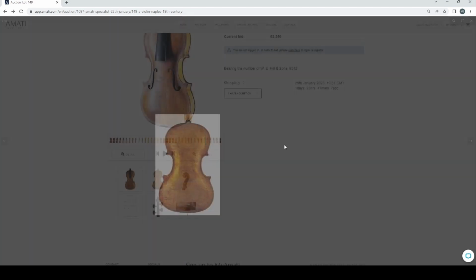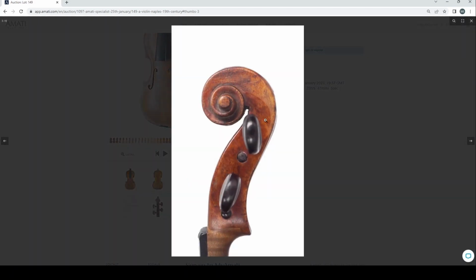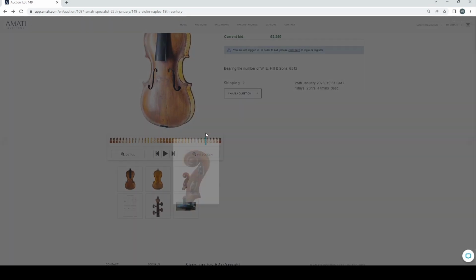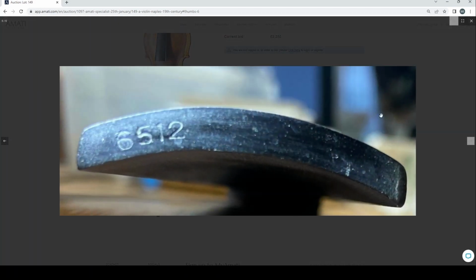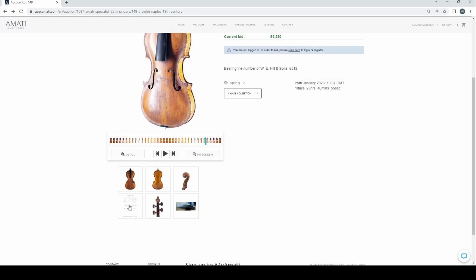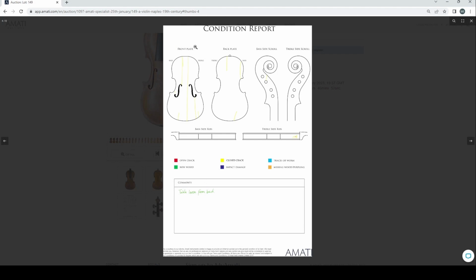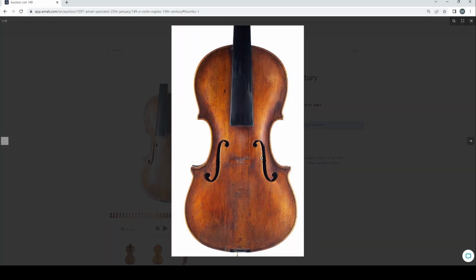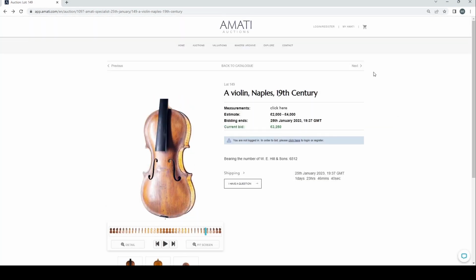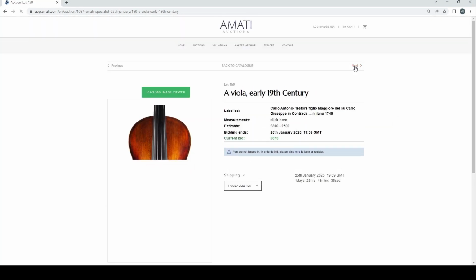Really, really nice workmanship. Scroll's fairly simple but nice enough. Needs a bit of TLC really. Let's see what else we got here. That's the Hill stamp there, so you could contact them about that. Obviously it's had a lot of repairs. Fairly nasty sound post crack, and the table is loose, but otherwise actually a really, really nice violin, and I think it will sell for a fair amount, I would think.